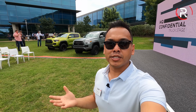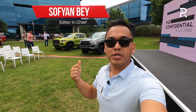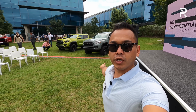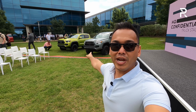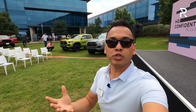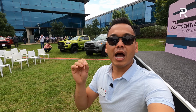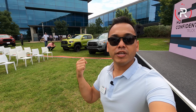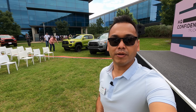Today I'm in Plano, Texas at Toyota's headquarters because right behind me you can see our two new versions of the Tacoma, both the Toyota Tacoma Trail Edition and that bright electric lime green is the TRD Pro. Now, obviously a trip to Texas wouldn't be complete with new trucks. I was hoping to see the new Tundra here, but let's go ahead and take a first look at these new special versions of the Tacoma.